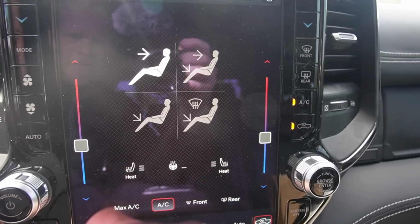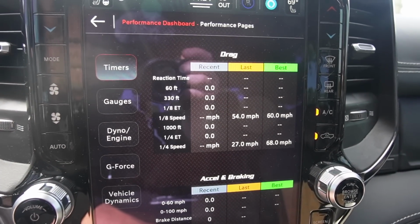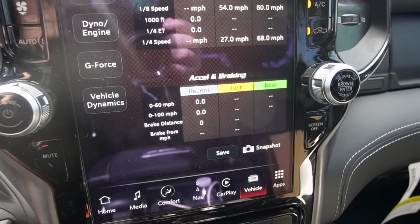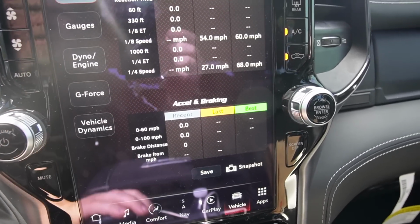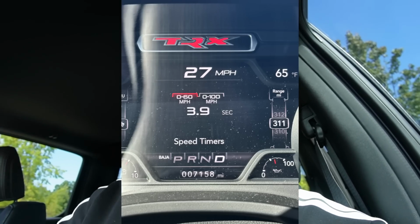Now, one thing that I was complaining about a little bit in the beginning, because I was trying to get this truck to 60 in under 4 seconds, which I know people have done, even with bigger tires like 37s. They've gotten this truck to 60 miles an hour in under 4 seconds. I haven't managed to do it on video, but I did manage to do it on the way here. I took a picture of it once I saw it up on the screen. So we're gonna try to do this one more time and get it on video.